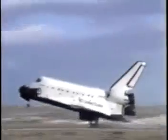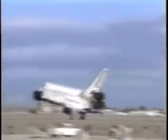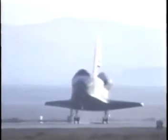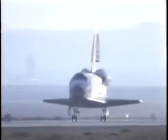Landing gears down and locked. Main gear touchdown. Nose gear touchdown.